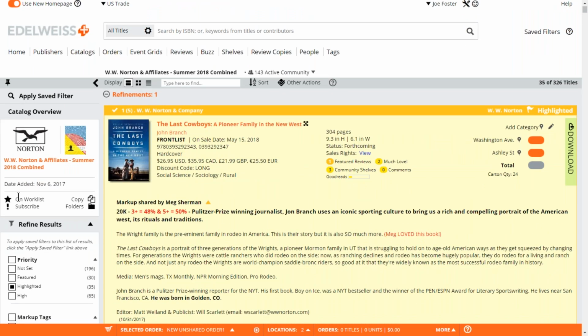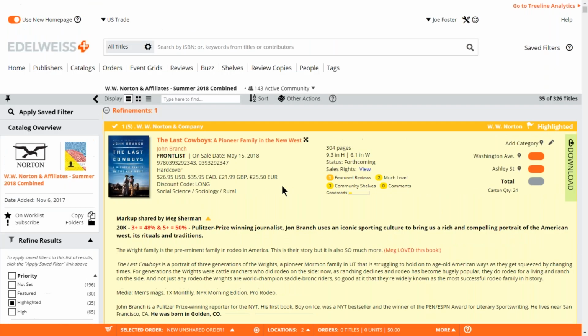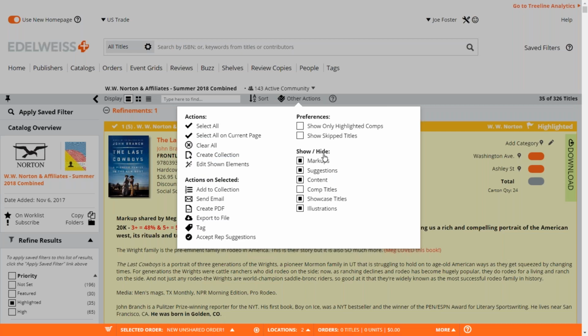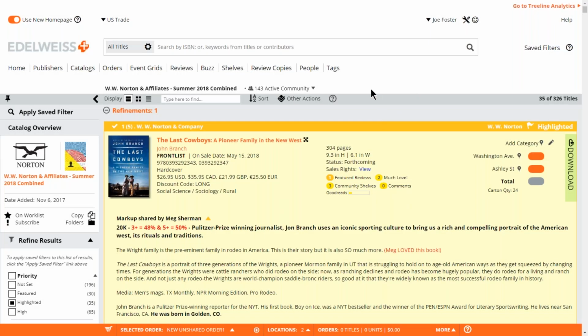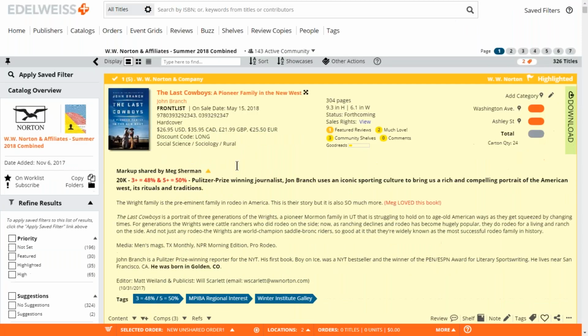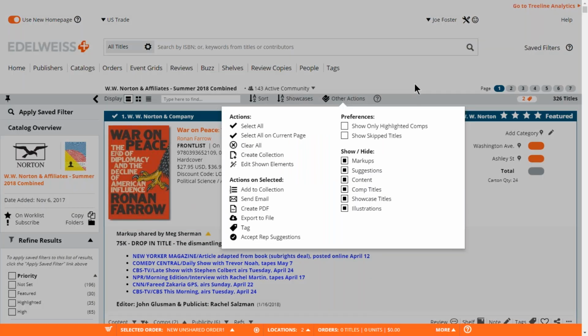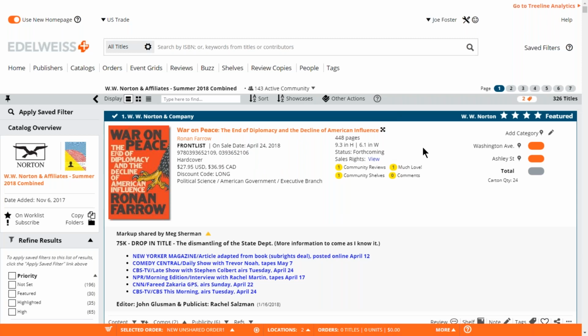So again, lots of different ways to view the catalog, lots of different ways to sort things, ways to either show information or not automatically, that sort of stuff. So it's really up to how you like to buy. Usually when it was me buying, I would go and I'd have everything showing. All the content, all the comparable titles, everything showing, until I got to that one section of the catalog that I was maybe not as excited about.